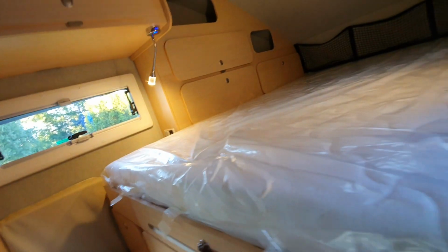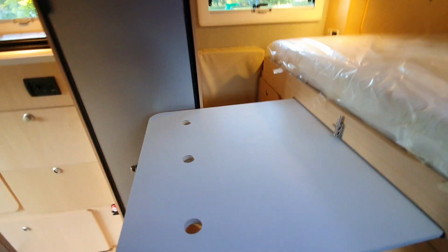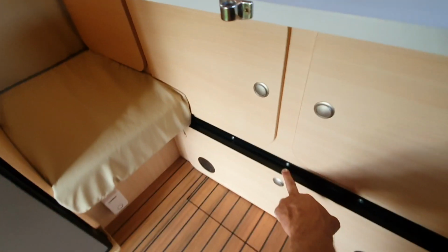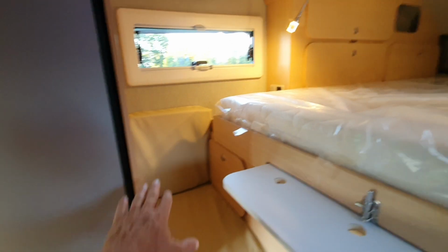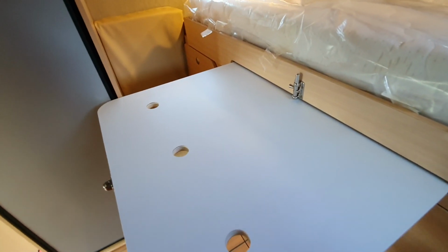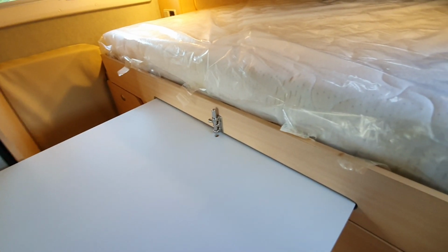as an extra bed. So what you need to do, we have a slide out table also. It's very useful, you see. In our table we have 3 holes. When you take the table out, you just attach it into this hole and put the backrests on the table, and into these 2 holes you put this one and this one. You put some short legs and you have an extra bed.